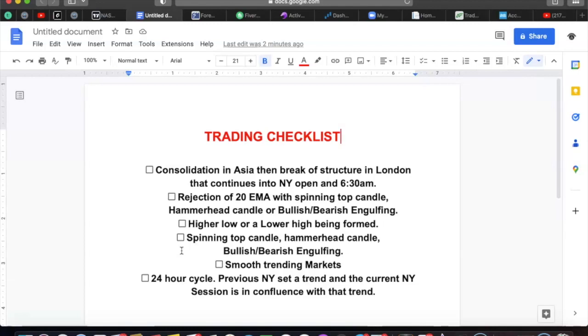So if you don't know what a valid setup looks like for you, go back to the markets and be like, okay, well, what if it rejects the 20 EMA? Is that a valid setup? Okay, what about a hammerhead or a higher low, lower high? Go through. If you guys want to copy mine and you trade US 30, go for it. Completely fine. I'm not tripping.